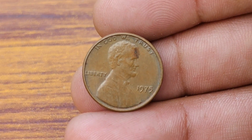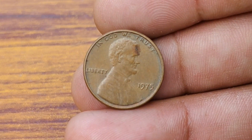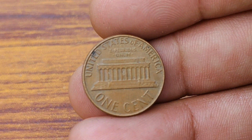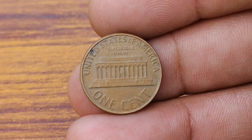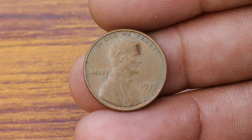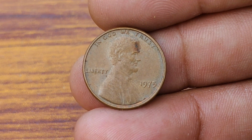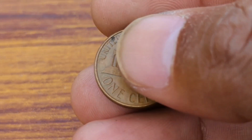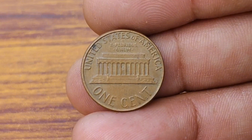Let's find out. The 1975 Lincoln Memorial penny is a piece of U.S. coinage history. Designed by Victor David Brenner, this coin continues the legacy of Abraham Lincoln on the obverse and features the iconic Lincoln Memorial on the reverse, a design introduced in 1959 to mark Lincoln's 150th birthday. What's interesting about the 1975 penny without a mint mark is that it was minted in Philadelphia, as Philadelphia coins during this time didn't bear mint marks. Over 5 billion of these pennies were minted that year.